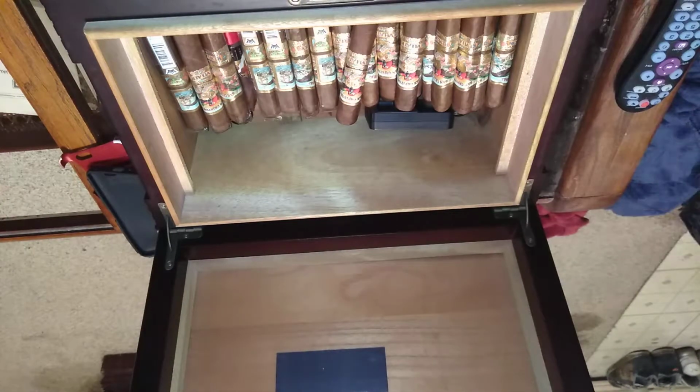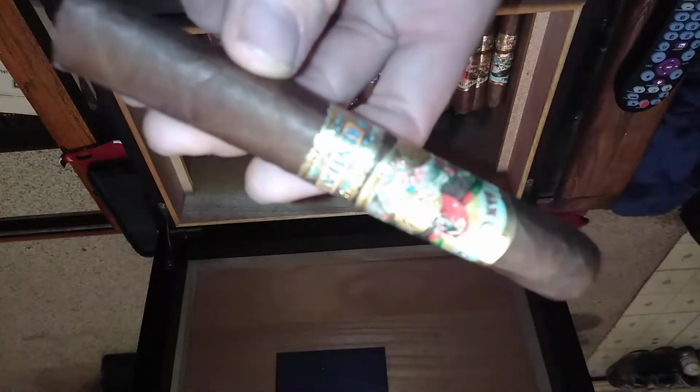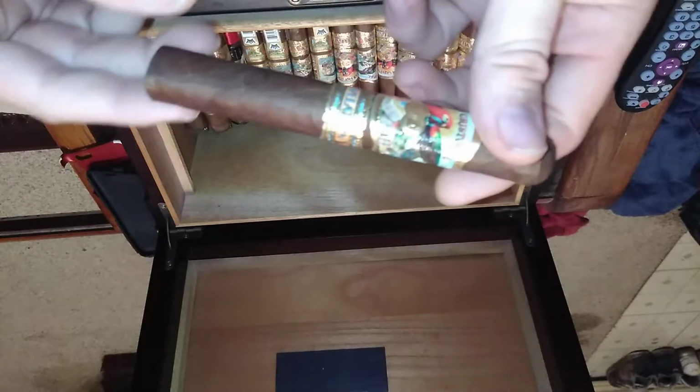I'm just really trying to educate all of you who don't know much about cigars a little bit more about cigars. So we've gone through some of the sizes. Now this one right here is a Mystic. This is what's called a Corona. This is about the smallest cigar they make with a long filler.